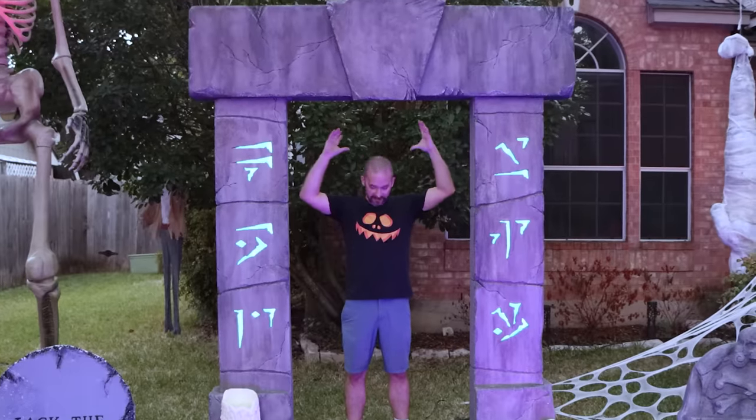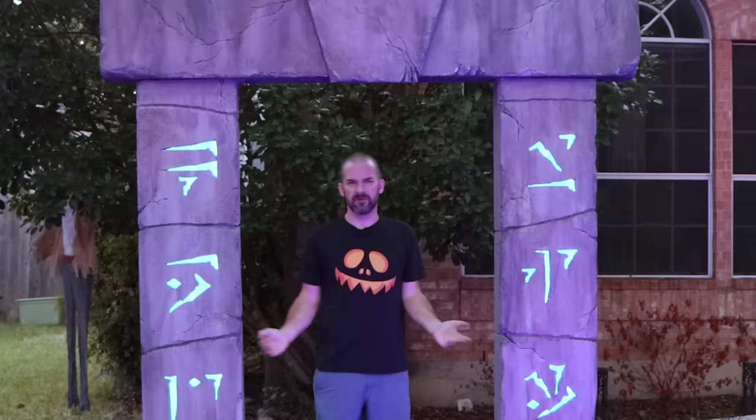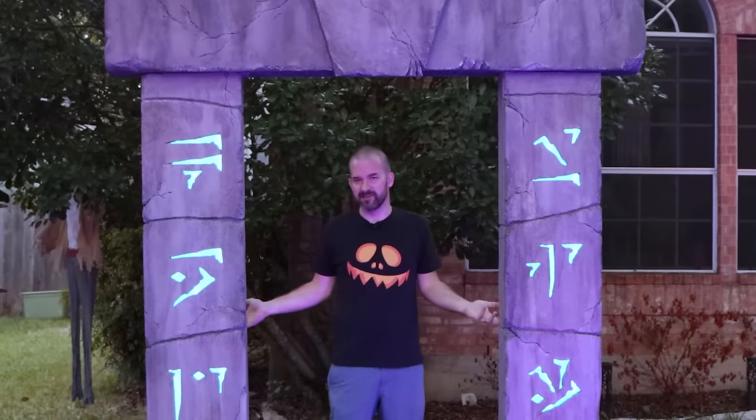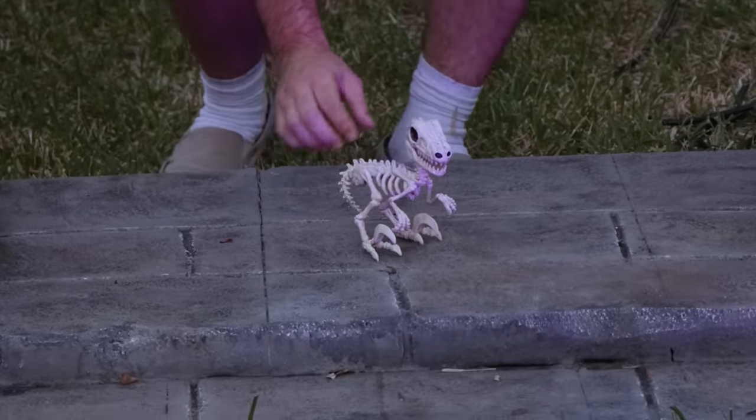This is the dark portal, and in here at night, there's a big projection. We typically take this stuff down during the day because it just kind of looks weird and you can't project during the day. But also, look at this. A mighty beast has been summoned through the portal.